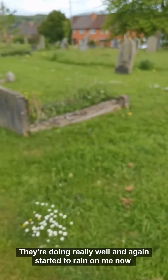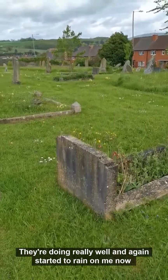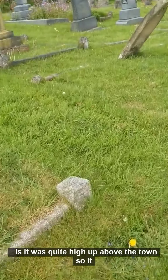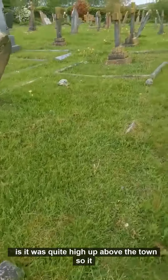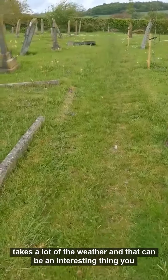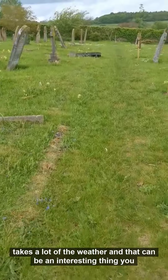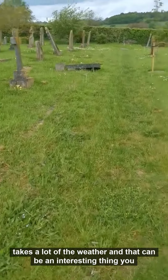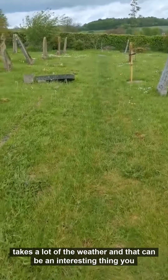Yeah, they're doing really well. And again, it started to rain on me now. And the one thing I would say about the old cemetery is that we're quite high up above the town, so it takes a lot of the weather, and that can be an interesting thing, because it can be quite wild and windy and a little bit cooler up here.